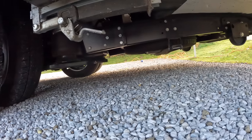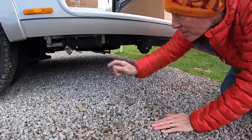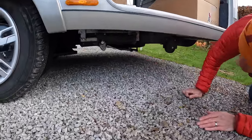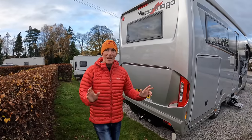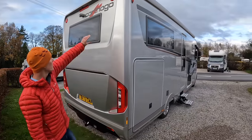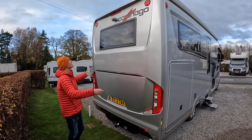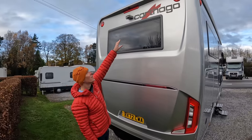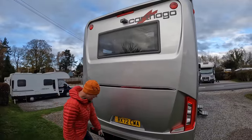It's got a spare tire. And it's also got the air suspension on this particular model. I think that's an after fit. So from the back, you can see we've got one, two, around the side, three big windows there, the lounge windows. We've got the reversing camera there above this rear lounge. We've got the brake lights. This one's had a tow bar fitted.